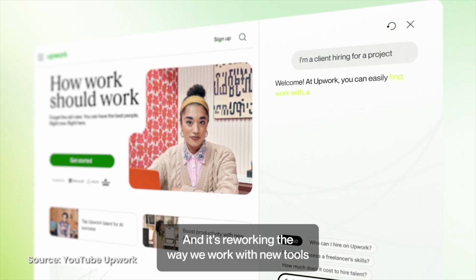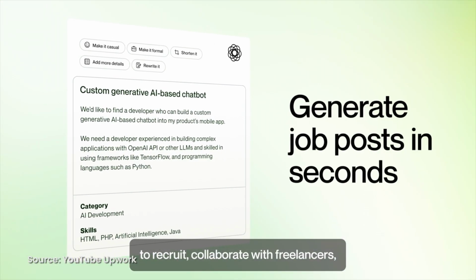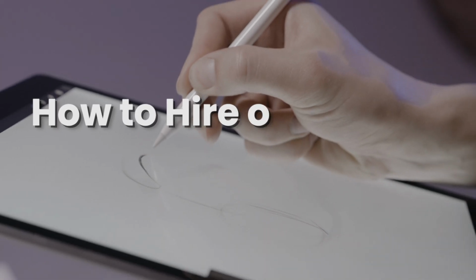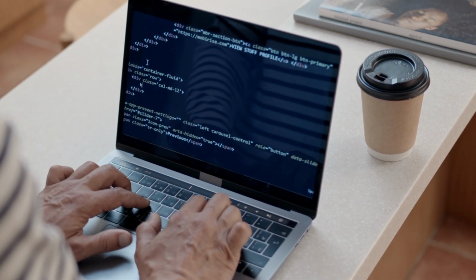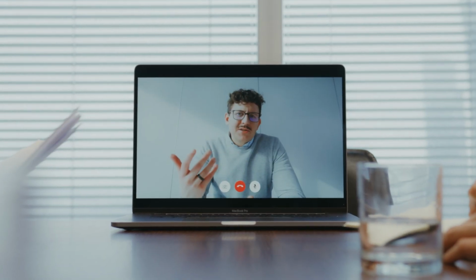There's a simple, cost-effective way to hire skilled freelancers for almost any job you can think of. That's Upwork, a platform where you can connect with professionals from all over the world. But let's be real, if you're new to it, it can feel a little confusing at first. That's why I'm here to guide you. In today's video, I'll walk you through how to hire on Upwork step by step. By the end, you'll know exactly how to find the right freelancer, avoid common mistakes, and make the process smooth and successful. Sound good? Great, let's dive right in.